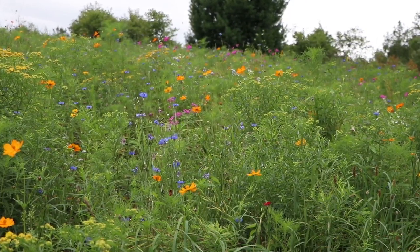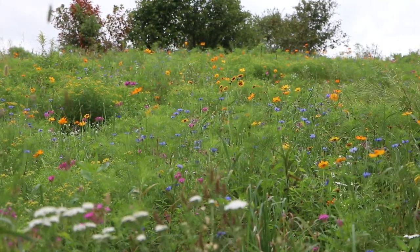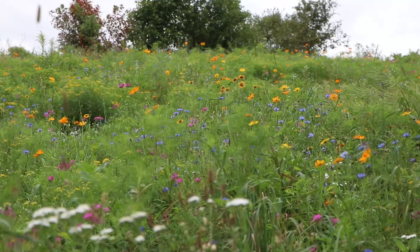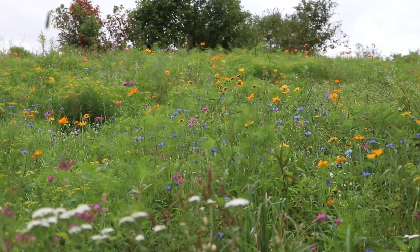So anyway, I consider this a success, much more successful than last year. However, I probably will change where I do the wildflower field in years to come. So we'll talk about that more over the winter as those decisions are finalized.